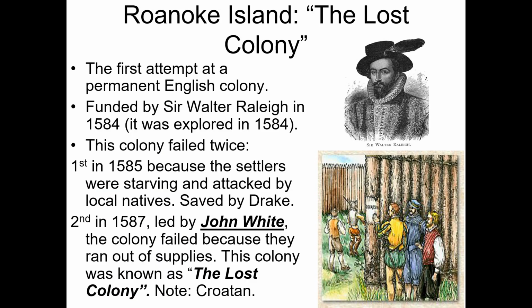So in 1584, Raleigh will secure permission from Elizabeth to explore. He hires a group of explorers. Let's be clear though, Raleigh does not really have a joint stock company here. He's just got a group of investors that are putting up money. It's not a Virginia Company of London situation.